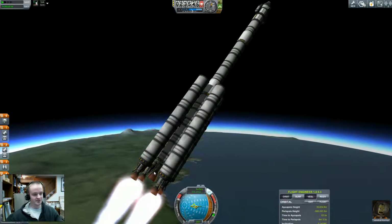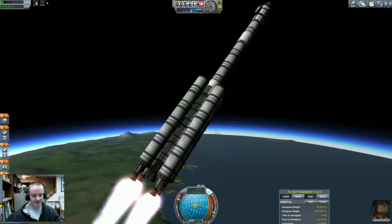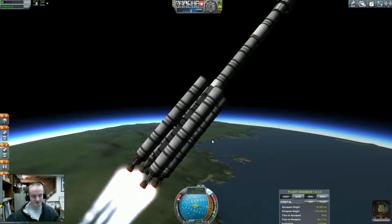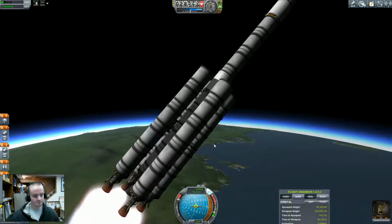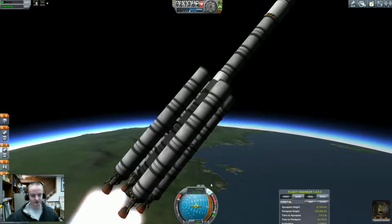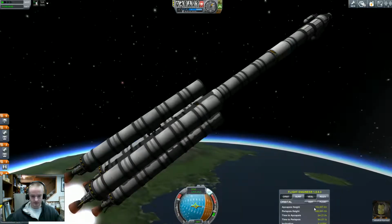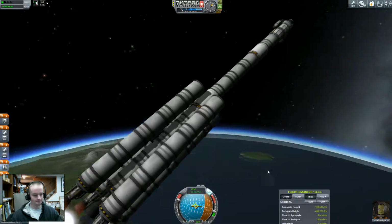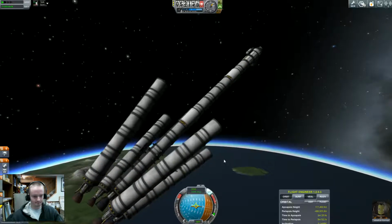Alright, so there we go, my center engine cut out, but I don't really want to do anything with that yet, so I'm just going to be dragging this dead weight around. This is a really horribly inefficient way of doing it. I wish I had the fuel pumps. But all these other engines are firing, and I think we're going to be in really good shape. I'm actually just going to burn until these run out, like that. I'm going to separate.